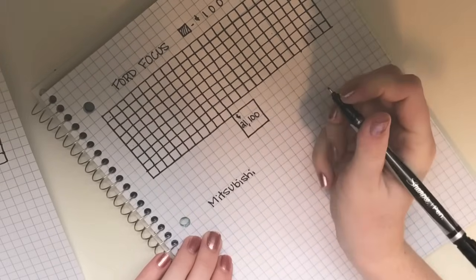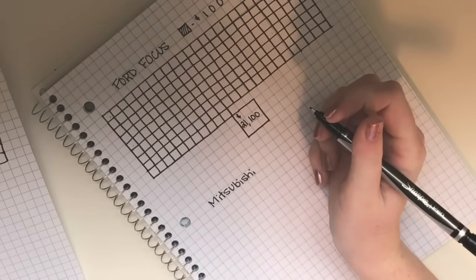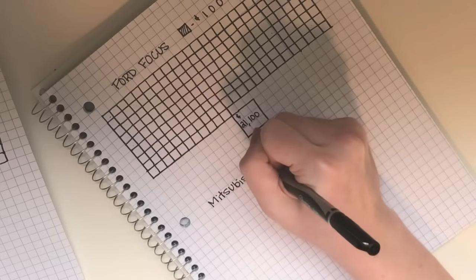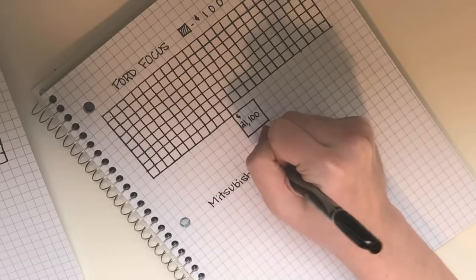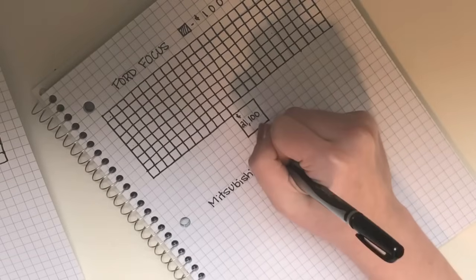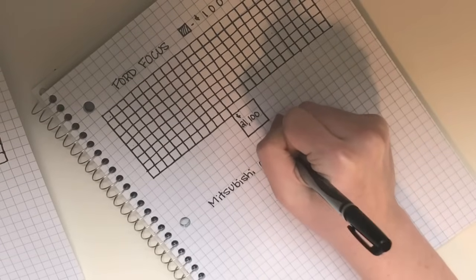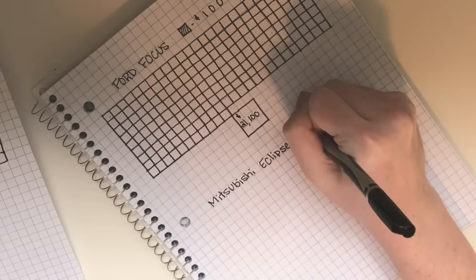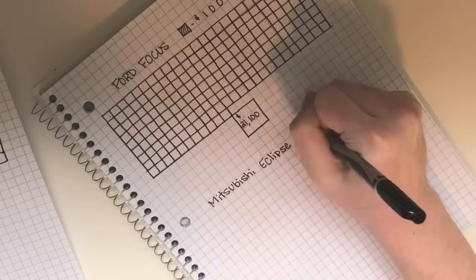And I'm sorry if that is not how you spell it. His is an Eclipse. No, a Mitsubishi. Yeah. That's what it is. And each square for his is going to be $200.